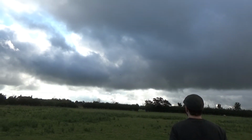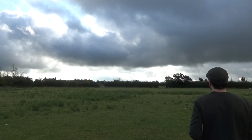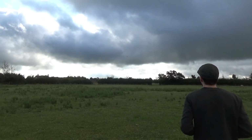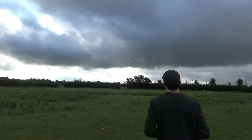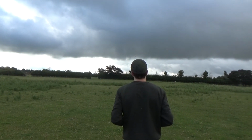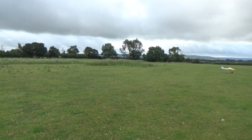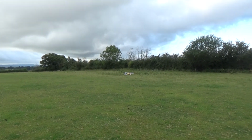I think it might be a bit closer than 100 mil to the wind. You coming in? Yeah, I might try and bring it in. A bit more speed, a bit more throttle than that. You've got to fly it in, not glide it in. Yeah, we'll take that. Get in that bird. Get in the scrub.